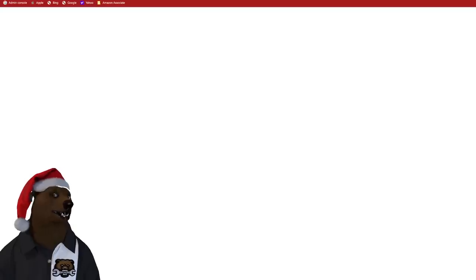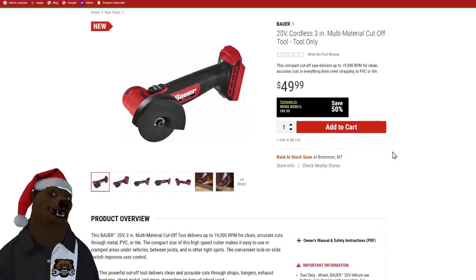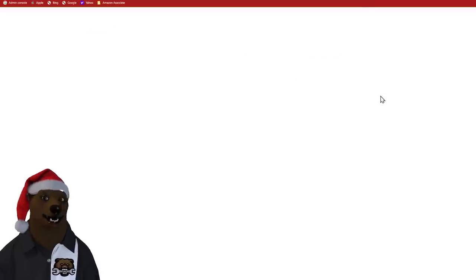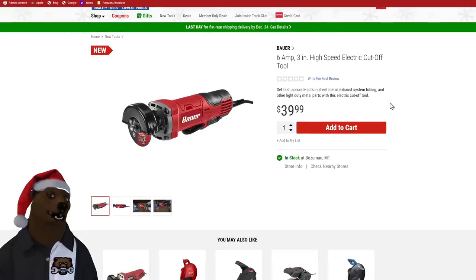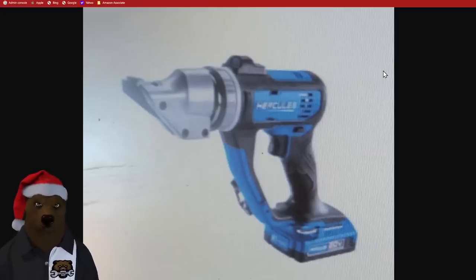All right, what else we got here? I just want to comment about this. This came out and somehow I missed it. 20-volt cordless multi-material cutoff tool there for Bauer. Tool only for $50. That's pretty cool. And what else do we got? Well, how about this? There's also the high-speed electric cutoff tool. Now, this is corded rather than cordless. It's coming in at $40. Now, we got a few other things. I just got an email about this today. A leak.